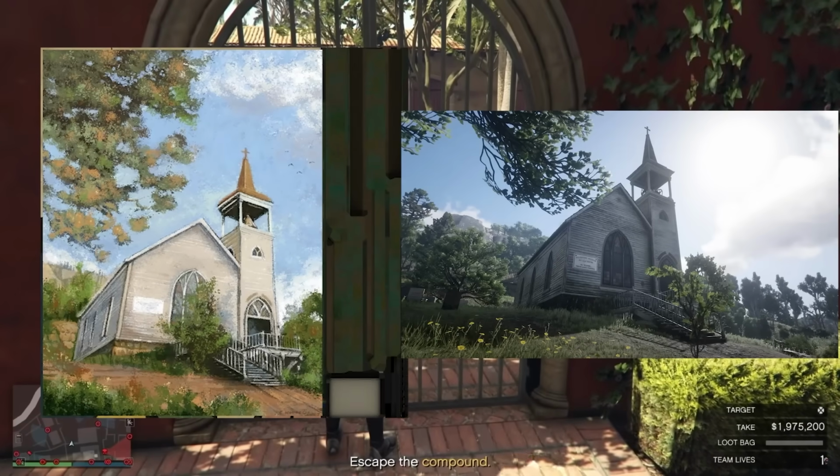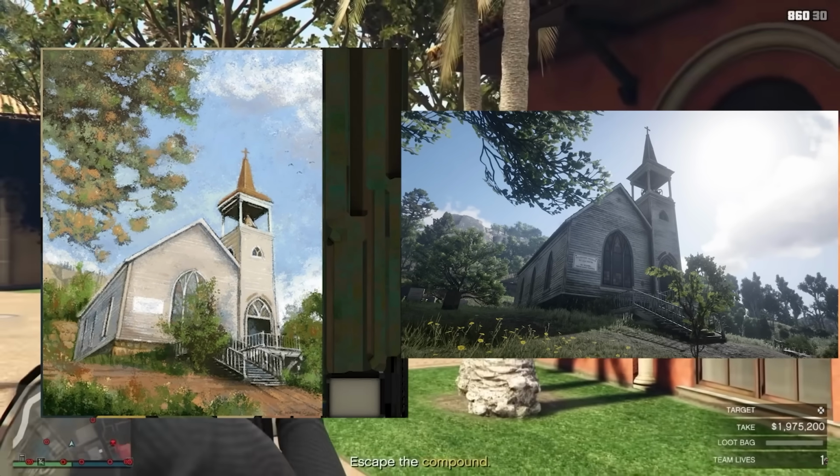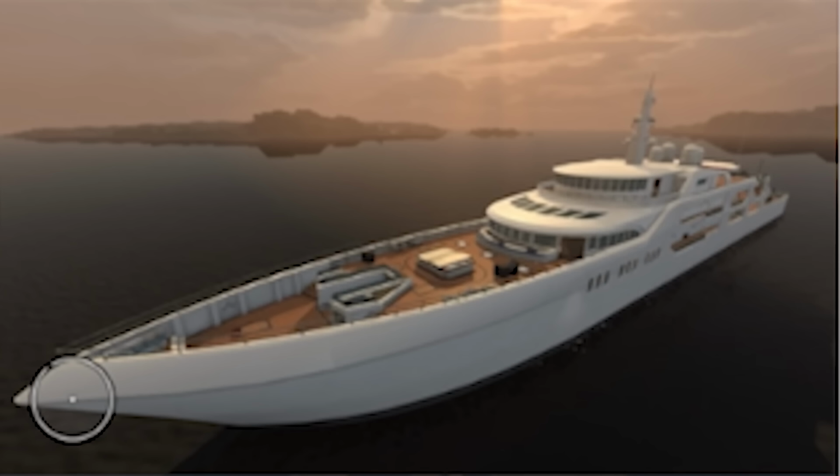In particular, these two images. The first is a photo of the Valentine Church from Red Dead, and also the Banjo Mutant. The Dignity Super Yacht is extremely similar, almost directly copied from the boat that's in the beginning mission of Max Payne 3. Now that's definitely an interesting way to reuse assets.